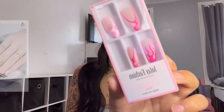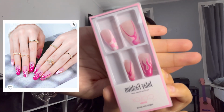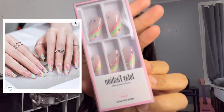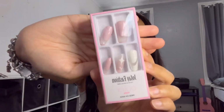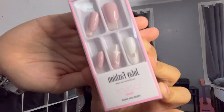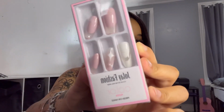So the first option are these pink nails. These are super cute. They have a little fire design. I just love all the little different designs on each nail. This one fell to the bottom, but I'll have a picture of the nails on the screen for you guys. The next pair is rainbow with some little diamond studs on it. These are also super cute, y'all. And then the last pair might be my favorite. It's literally so cute, so simplistic, but also just not basic. I love the little sparkle design and the little pearl. They just look so cute.